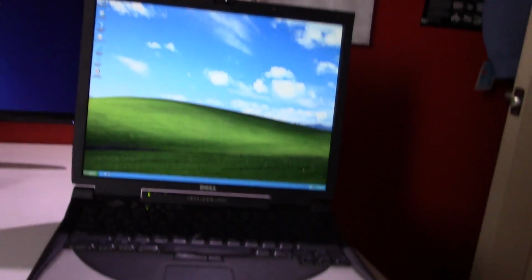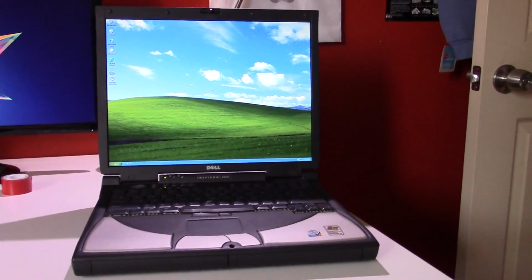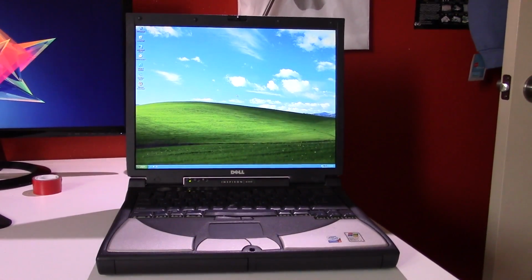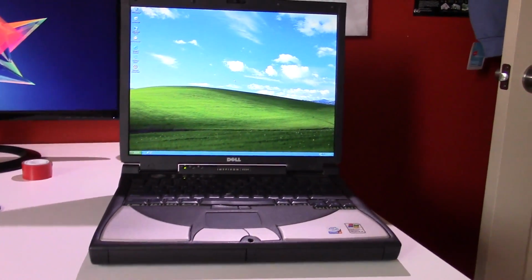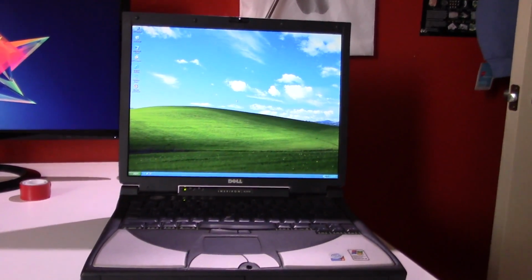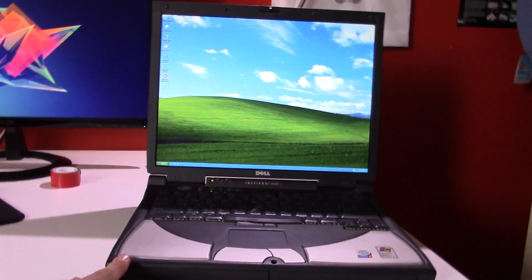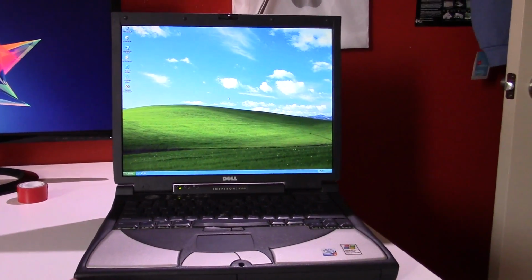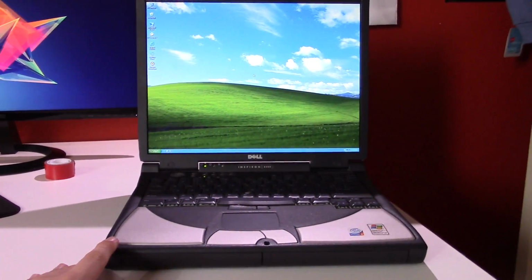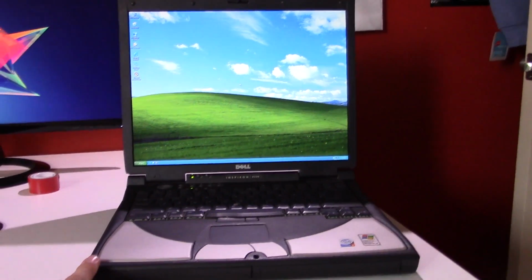But yeah. Basic specs: it has a 1.7 gigahertz Intel Pentium 4 mobile, 256 megs of RAM, and a 40 gigabyte hard drive. I checked that on Dell.com, and those are the original hardware components, so this computer has not been messed with in any way or upgraded over the years. This computer was manufactured in December 2002, according to the service tag, and it was shipped in early January of 2003.